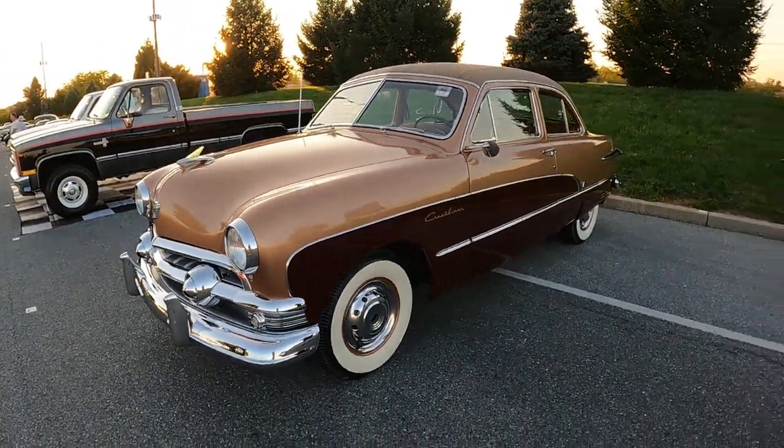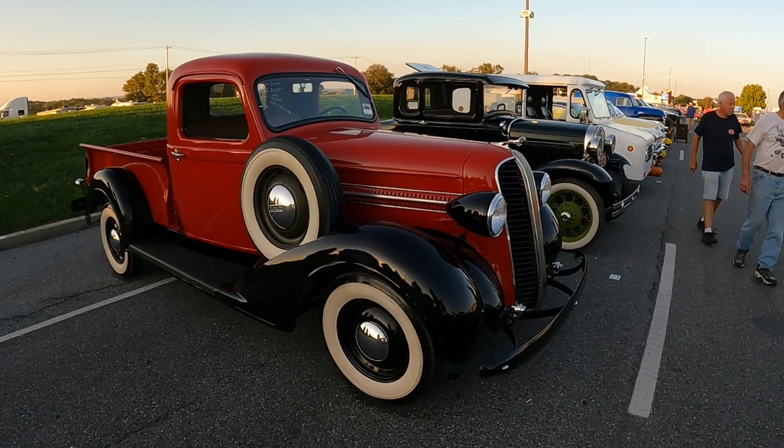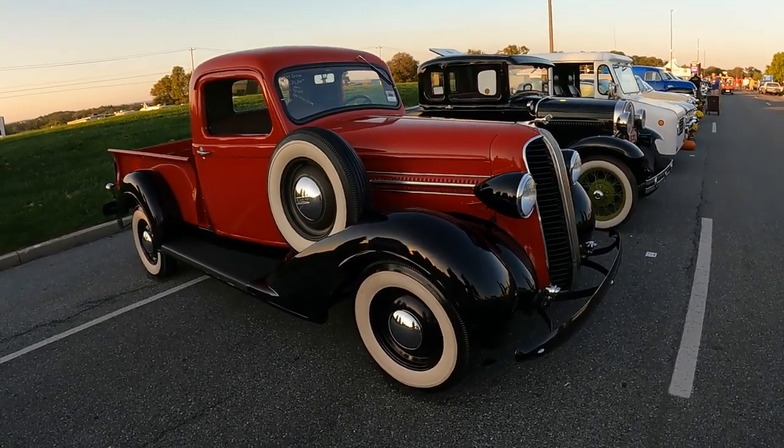Some really pretty cars out here today. 37 Dodge. These are really good looking trucks, these late 30s Dodges.